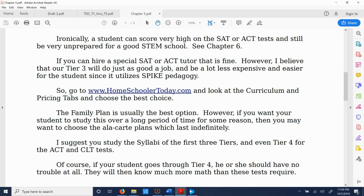I don't consider myself particularly good at this. I mean, I think I'm fine at it. I think our Tier 3 will do a pretty good job for you. And it's going to be a lot less expensive and a lot easier than going to some specialty program that's really expensive. Because remember, we utilize spike pedagogy. So it's self-paced, interactive. The student can learn at their own pace.